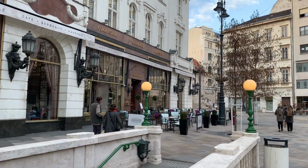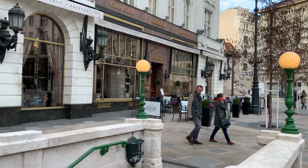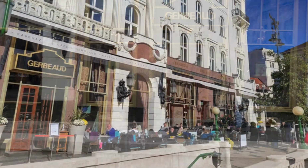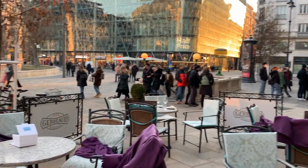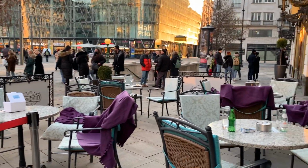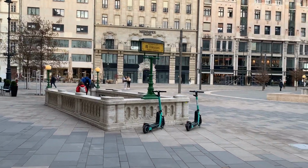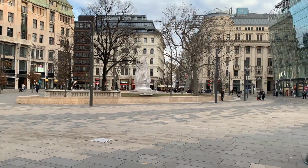I'm going to take you also inside to have a look at the interior. As you can imagine, during nice weather, during summer, they open also their terraces. So all this area becomes a big terrace. So then you can just sit down here, enjoy your cake or even your breakfast. What a nice way to start your day from this part of the city, right?